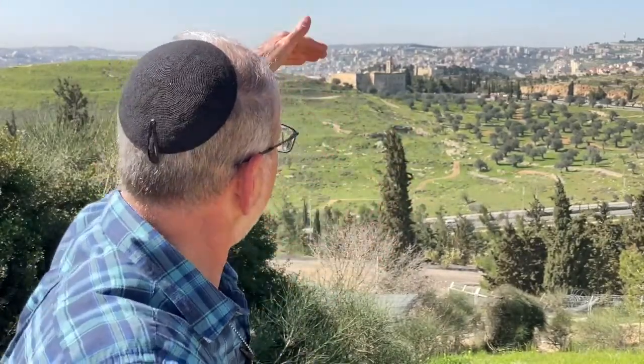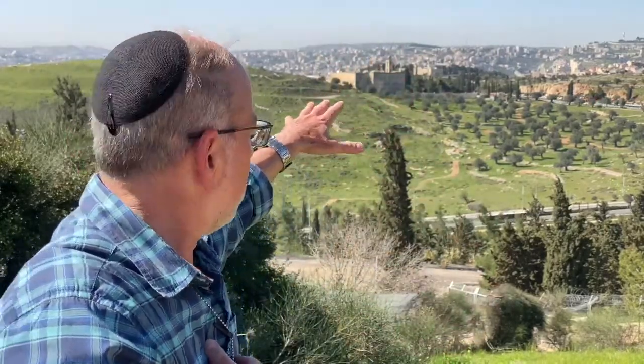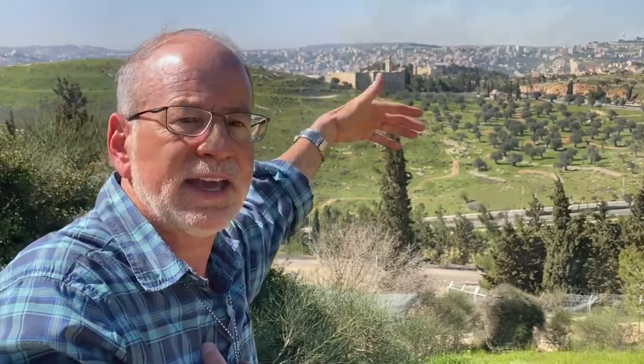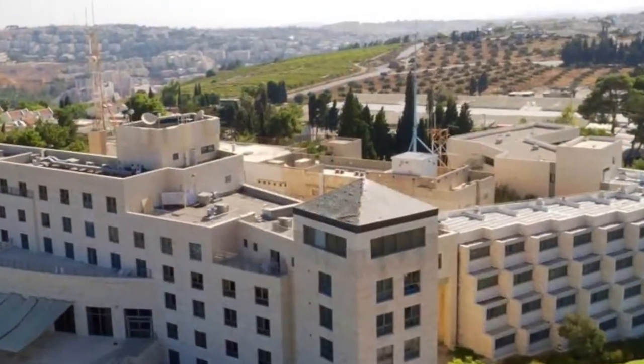If we look past Mar Elias, you see on the horizon in back of us, that's Bethlehem, which is the tribal inheritance of Judah. This is traditionally their capital city. That's where King David is from, right over there. Today, that is Palestinian Authority Territory Area A. In addition to the modern kibbutz, which is over in that direction, founded in 1929.